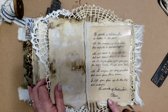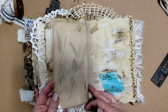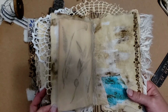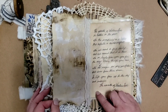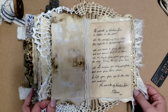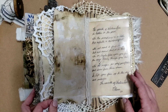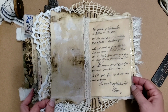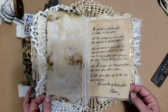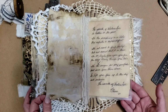This is a poem that I wrote, and again, it can be covered or even torn out. Little sketches of some nature, some plants on the back. And then the poem, I called it The Warmth of Winter's Love. It says, the warmth of winter's love is hidden in the snow. It's the sun shining on an icicle that reflects a rainbow's glow. It's not meant to find easily, but rest assured that it is there. It's an angel's kiss upon your face, the wind blowing through your hair. It's as unique as every snowflake sent down from him above. So lift your face up to the sky and embrace the warmth of winter's love.